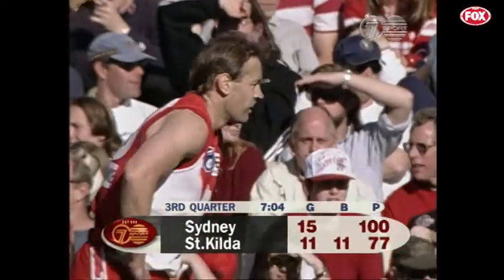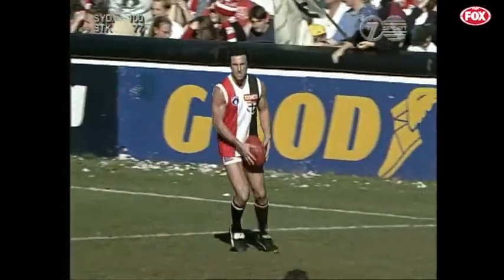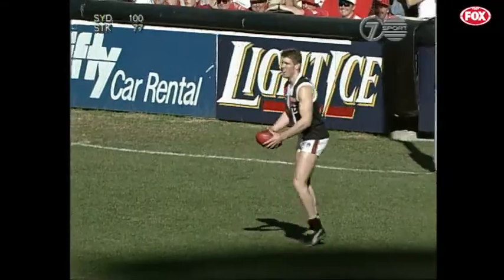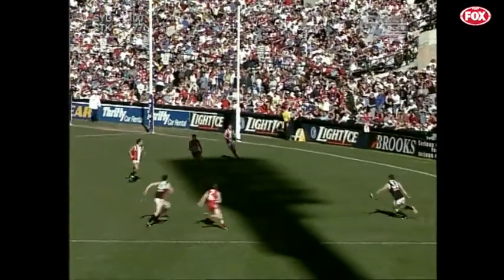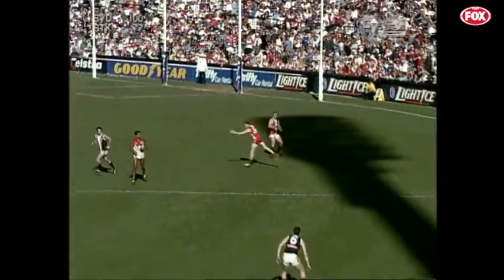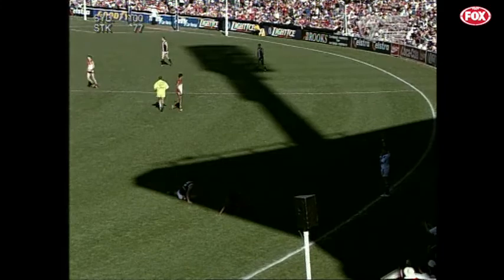He's had 20-odd possessions, but he didn't get a stat in that flurry on the wing. But just the hardness of the ball creates the path for the Swans teammate to take possession. Cripps goes short. Shanahan marks, still in the defensive 50. Oh. Healy just on. Good spoil by Cook.